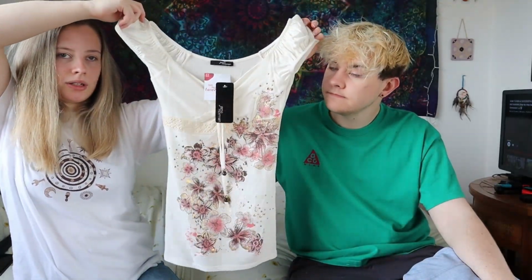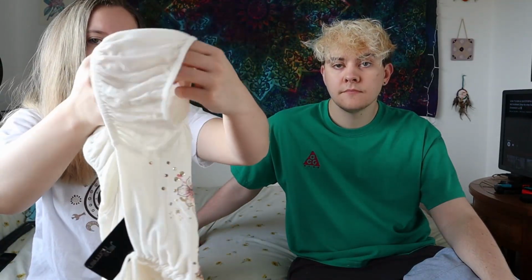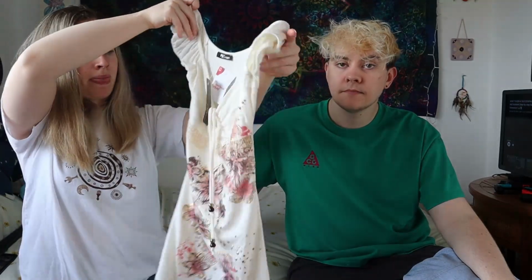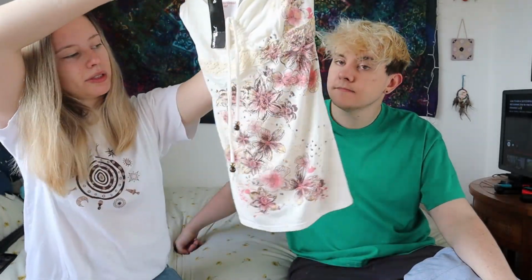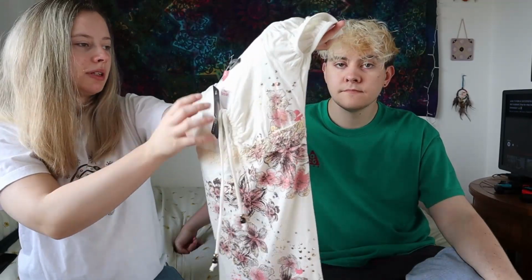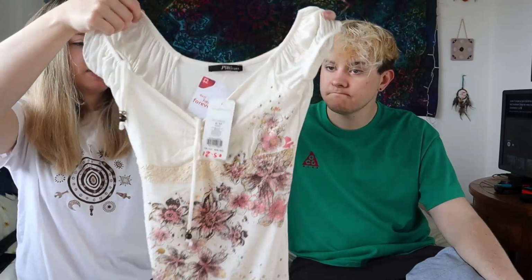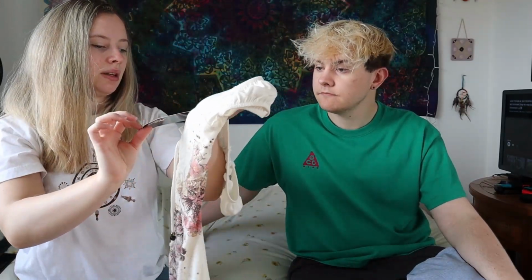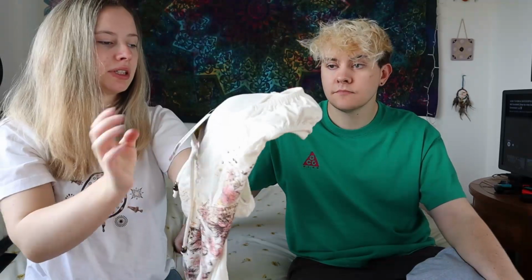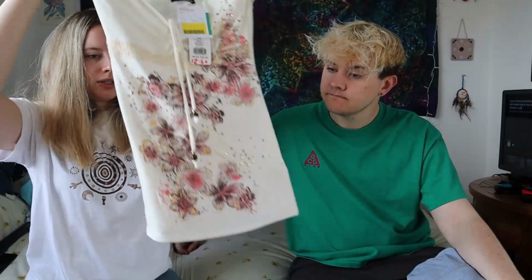Then I picked up another Jane Norman thing, and this is just a top. It's got these elasticated capped sleeves, and it's got these studs and floral pattern, which is really nice, and this ruching detail at the front here. Good thing about this is it's new with tags. I only just noticed this as well, which is quite nice. On here it says it was originally £12.50, but we got it for £2.99, which is a great price for Jane Norman.